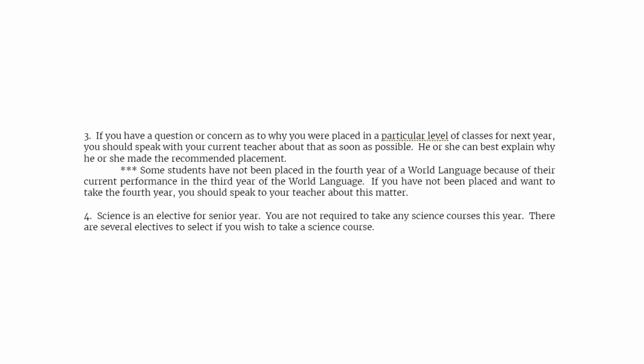Okay, you already know the information about point number 3 as it's happened the previous 2 years, but if you have a question about why you were placed in a particular level, speak with your current teacher about that as soon as possible because he or she will explain why that placement was made. If you have not been placed in a 4th year of a language, I don't think there are many, if any of you, but if that's the case, you need to talk to your world language teacher about that.